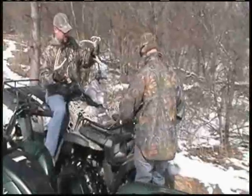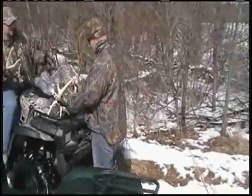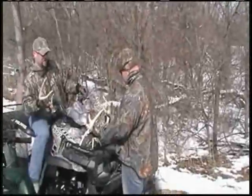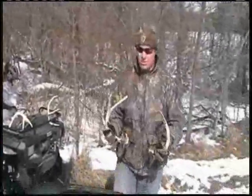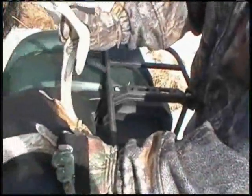Nope, that's not a match. That could be a match right there. Is it all chewed up? Set it on the four-wheeler seat. Oh yeah, that's a set. But see, doggone it, they're chewed up again. See how they're chewed? The left main beam's got most of the tines already all chewed down, but yeah, that's a set.